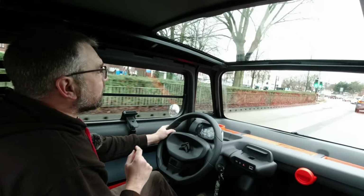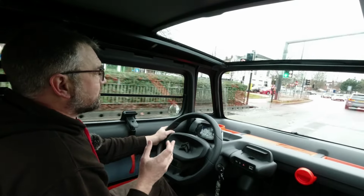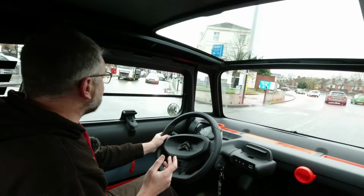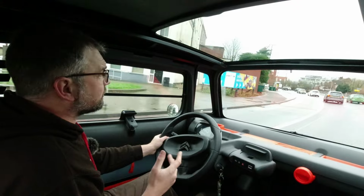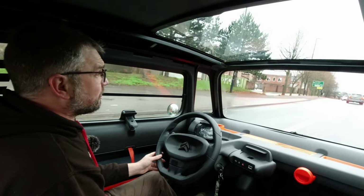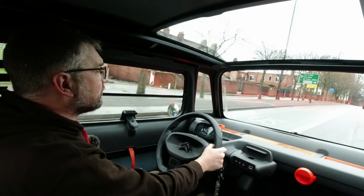We'll talk power. It's a 6 kilowatt electric motor, I believe, with a 5.5 kilowatt hour battery pack, good for a range of about 43 miles. That top speed is going to help. The fact that top speed is limited can only be a bonus.